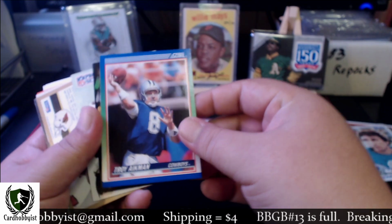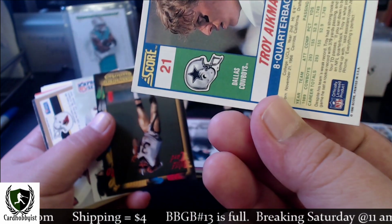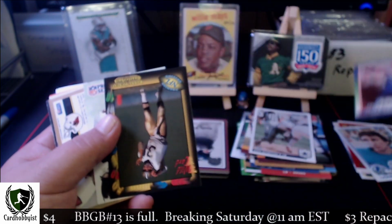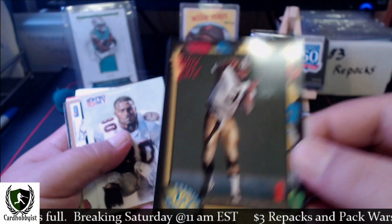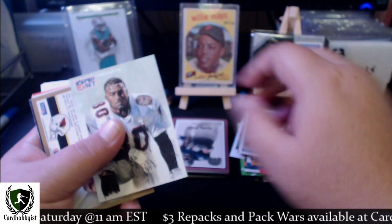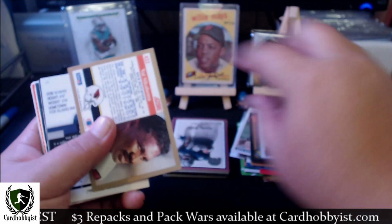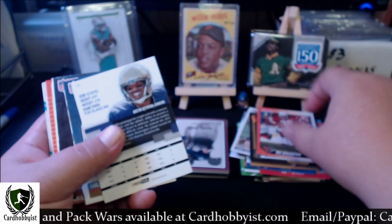Hall of Fame quarterback Troy Aikman. Troy Aikman was this '90 Score. Yeah, '90 Score, so second year Troy Aikman. Got a wild card with these, I think these were called Action Wild Cards. Bobby Hebert. Cool Andre Rison, Falcons. Vai Sikahema, one of the great names.